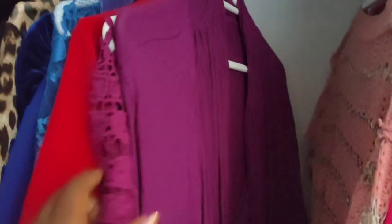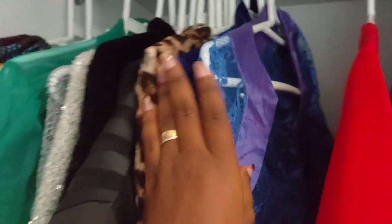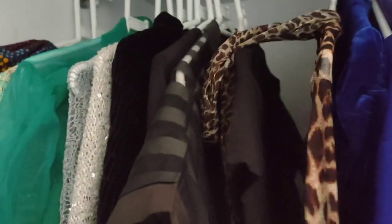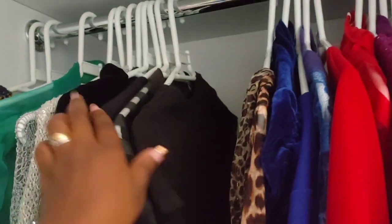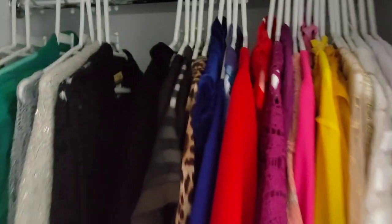Then after the pinks, we go to purples. After purples, we go to reds. After reds, we go to blues. All right. So after the blues, we go to this brown. It's a print, an animal print. So after that, we go to blacks. Once you're done with blacks, we go to grays, and then we go to greens, and then we go to that. So let me show you what I'm trying to say.